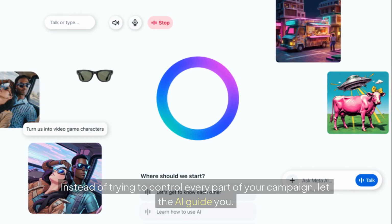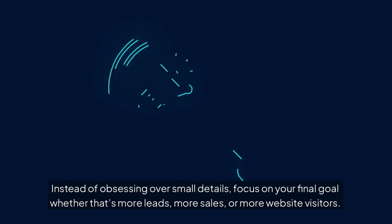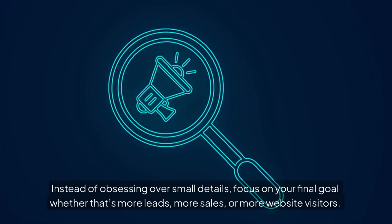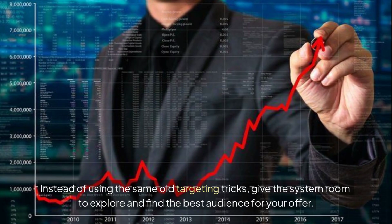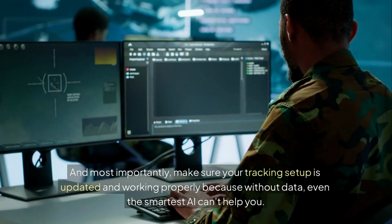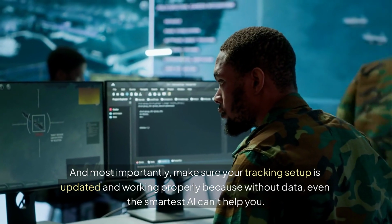Instead of trying to control every part of your campaign, let the AI guide you. Instead of obsessing over small details, focus on your final goal, whether that's more leads, more sales, or more website visitors. Instead of using the same old targeting tricks, give the system room to explore and find the best audience for your offer. And most importantly, make sure your tracking setup is updated and working properly, because without data, even the smartest AI can't help you.